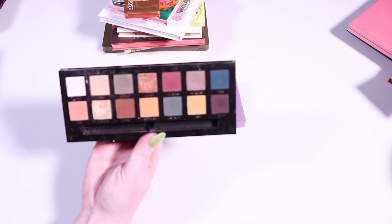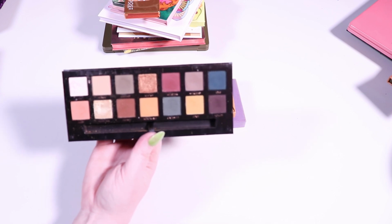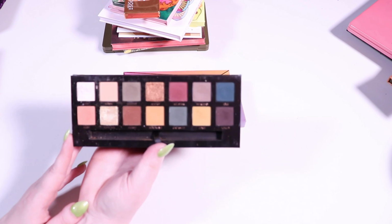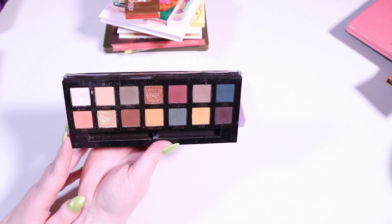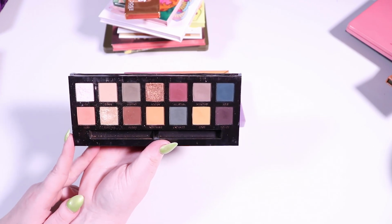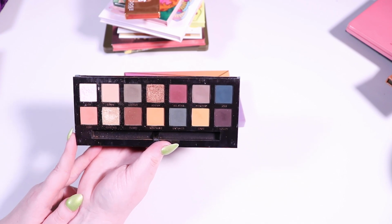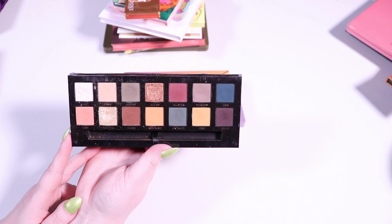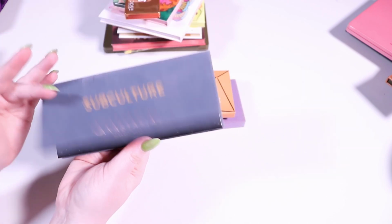And I constantly tell myself I need to get rid of it because I have so many other palettes with this exact color story, but I just love this palette and I can't stop reaching for it. So as much as I think I should get rid of it, I don't think I'm going to. That's probably not what you want to see out of a declutter, is me talking myself out of decluttering, but I am going to keep this one.